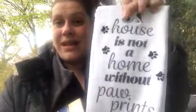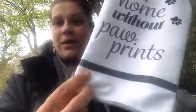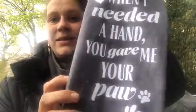So these are these two dog themed ones. This one says, a house is not a home without paw prints. Love it. And it's white and gray with the gray detail. And the other one in the set says, when I needed a hand, you gave me your paw. Love it. So, like I said, two of each, me and my mama.